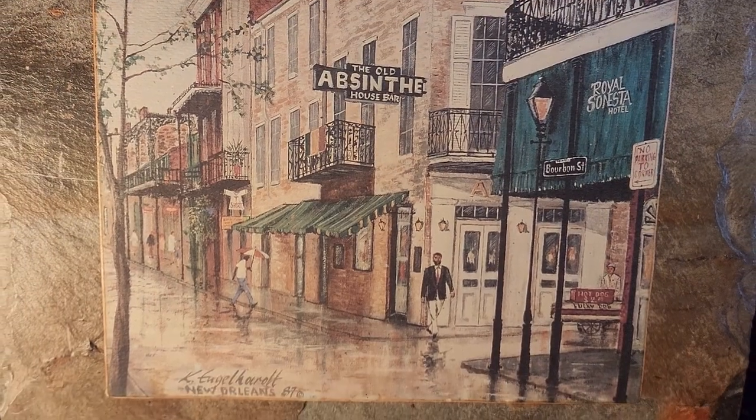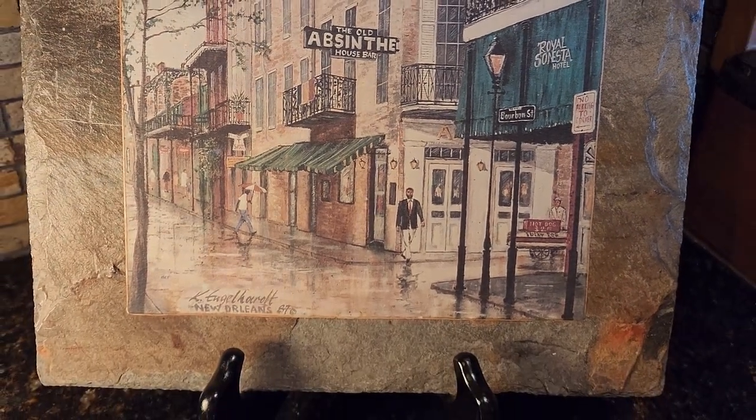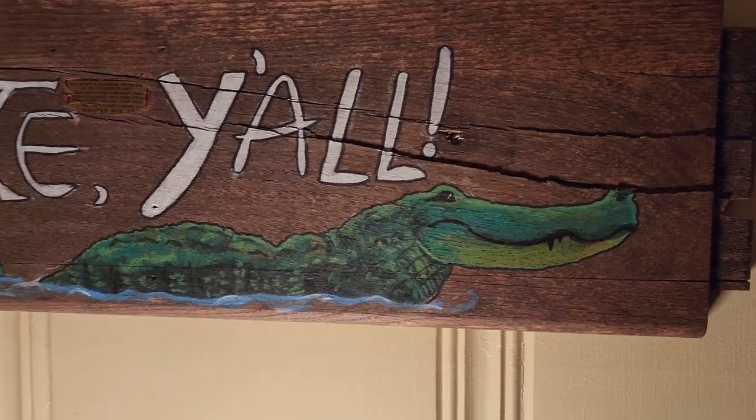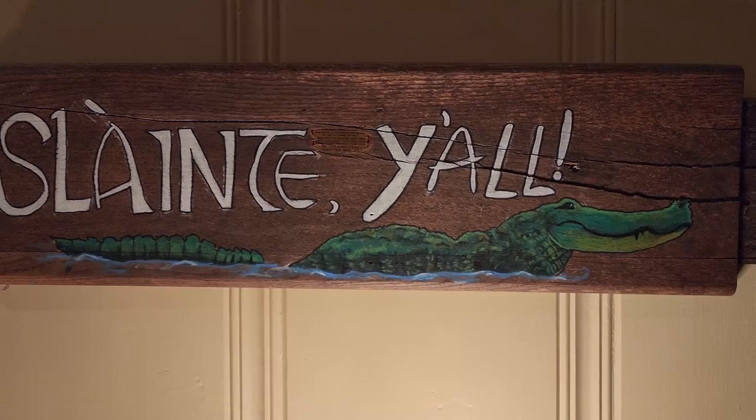Within my bar is this really cool slate print of the old Absinthe house, a New Orleans scene. And for Christmas, a couple years ago, my brother painted this really cool Slagelal sign with the alligator and put it on a piece of reclaimed oak. I love how you can bring art and whiskey together.